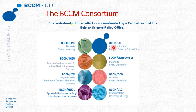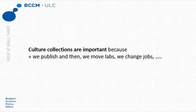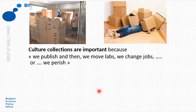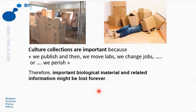So here you see the central cell and bacteria, fungi, mycobacteria, diatoms, plasmids, and here we are with the cyanobacteria. Culture collections are important because we publish and then we move labs, we change jobs, or we perish. And therefore important biological material and related information might be lost forever. And it's not a joke.